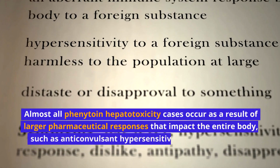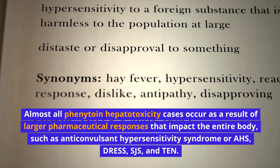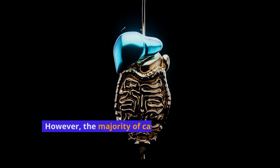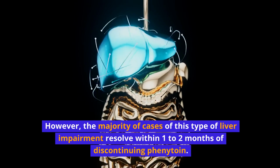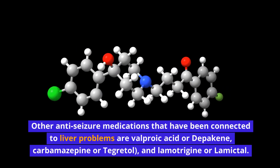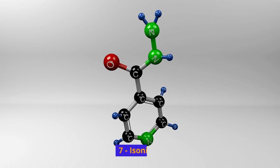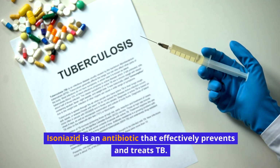Almost all phenytoin hepatotoxicity cases occur as a result of larger pharmaceutical responses that impact the entire body, such as anticonvulsant hypersensitivity syndrome, or AHS, DRESS, SJS, and TEN. However, the majority of cases of this type of liver impairment resolve within 1 to 2 months of discontinuing phenytoin. Other anti-seizure medications that have been connected to liver problems are valproic acid, or Depakine, carbamazepine, or Tegretol, and lamotrigine, or Lamictal.